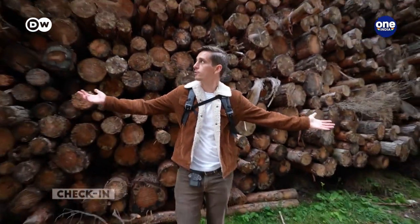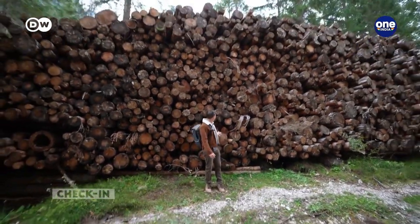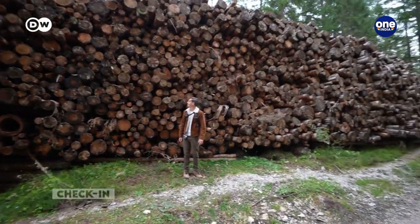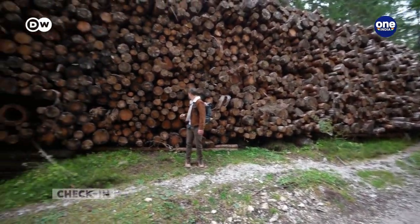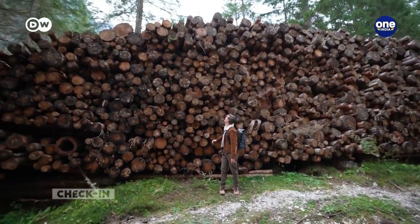I think I might have found the most tremendous wood pile ever crafted by man. Look at this thing. I just gotta keep backing up. I just got this horrible vision of this toppling over right on me. No, you'll be fine. Oh my gosh. I really want to climb it too. Probably shouldn't, right? Yeah, that might make it topple over on you.